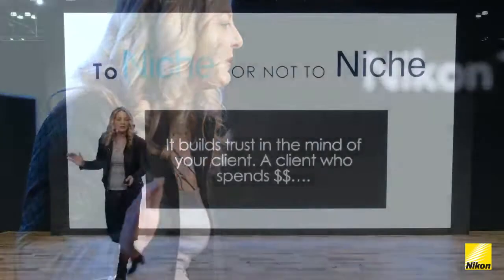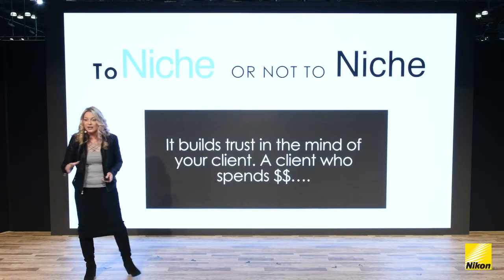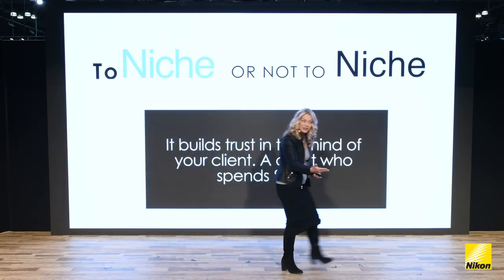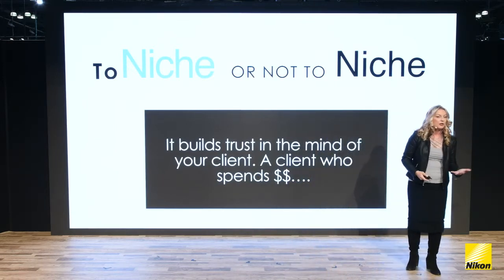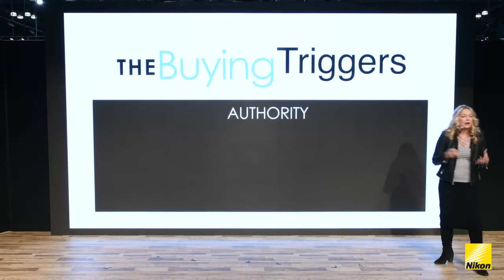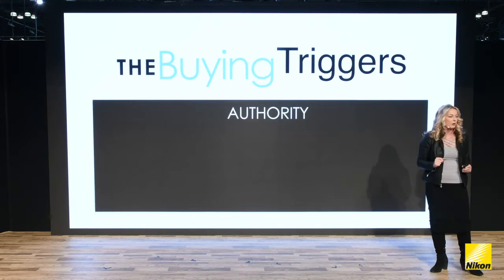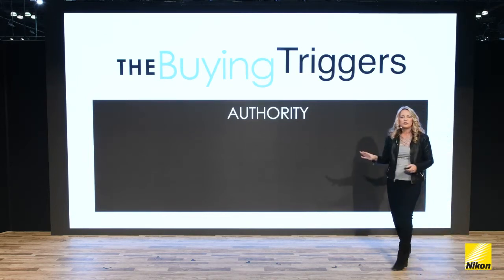It builds your trust in the client. And when a client is spending $2,000 on a session, they need to trust you, right? They need to trust that you're going to provide the product for them, that you're the right person for the job, and once they trust you, they will give you that money and allow you to do the work for them. So building that trust creates the buying triggers and it makes your client go, yes, I want this person as my photographer.